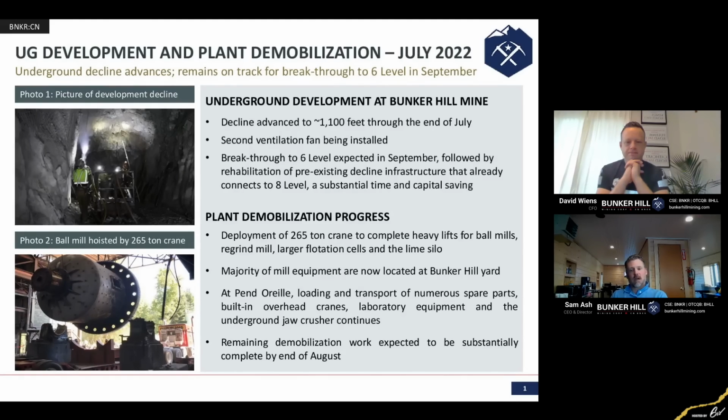Want to also carry on and talk a little bit about the underground development. The decline is now 1,100 feet in at the end of July, we're a little bit further now. We have put in booster ventilation, and that fan will get us to the full breakthrough that is planned in September.